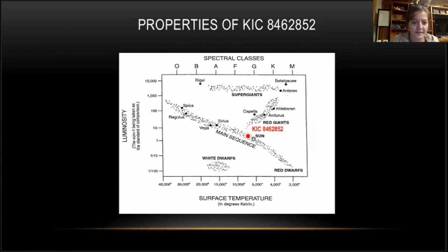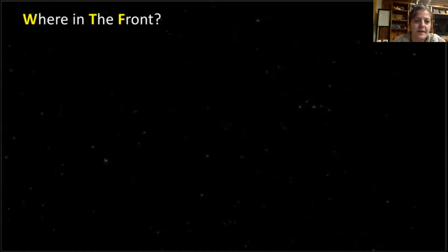Looking at it in a little more detail, we don't see anything really peculiar about it either. So there's no signs of youth. There's nothing weird in its spectrum, nothing like that. And so what could be happening? Well, there's several different views that you can take, also called families of solution.